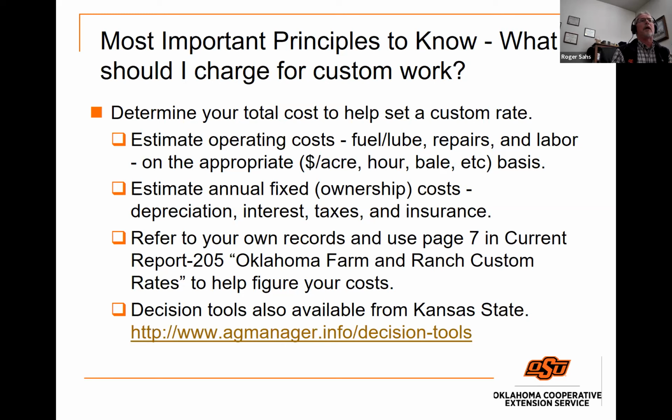And so it's a good idea to refer to your own records. And this is another, I guess, sort of a soapbox or a lecture on the importance of using good production records and financial records, because it's going to help you figure your cost. Now, you'll need a format or ledger or a method to figure those costs. And one of those is page 7 in our current report. But there's also other decision tools available, say from Kansas State, that really do a nice job. It's in a spreadsheet form. And so they can also help you calculate those costs.